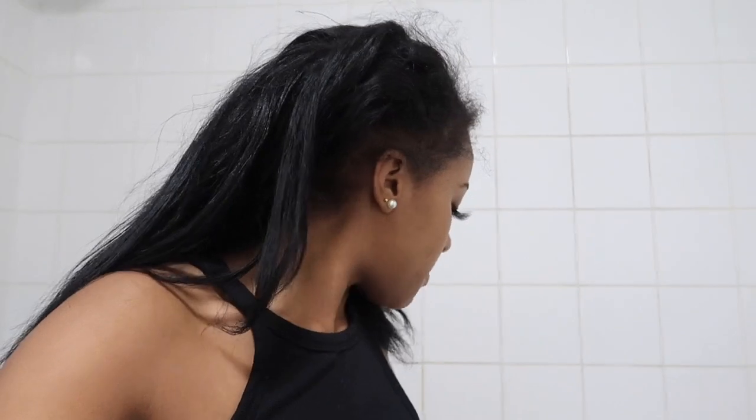So I'm going to go ahead and wash my hair now using my TRESemmé shampoo and my TRESemmé conditioner. Please ignore the spot on my head. It's just come and I don't know where from.